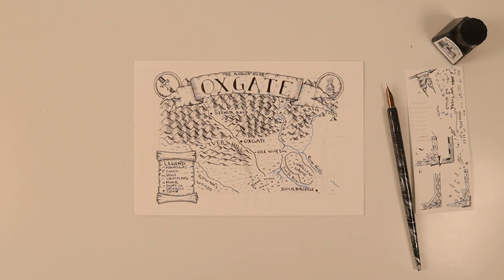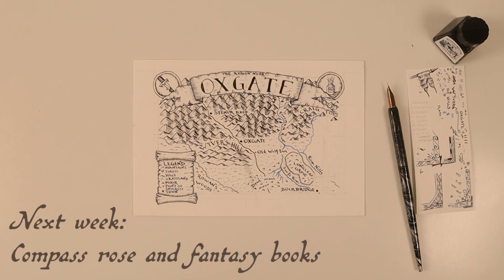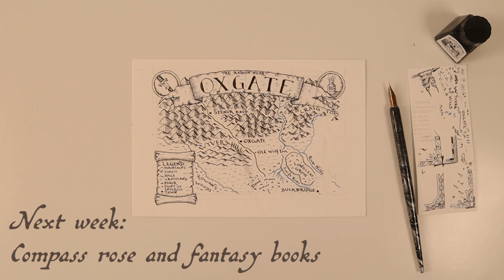Next week I will continue with drawing the compass rose for the map, and I will also show you various maps from some of my favorite fantasy books.